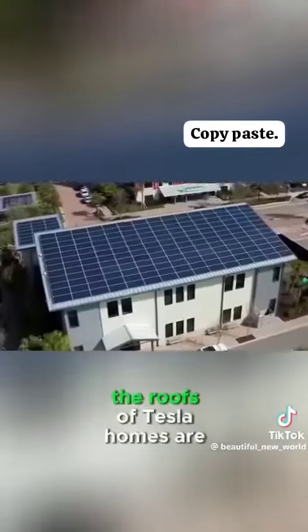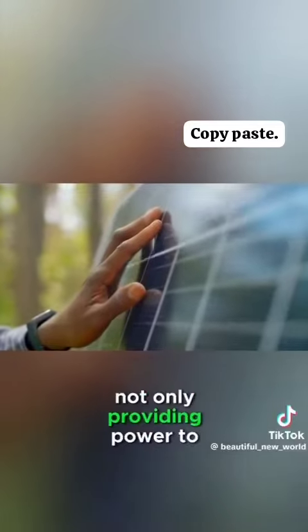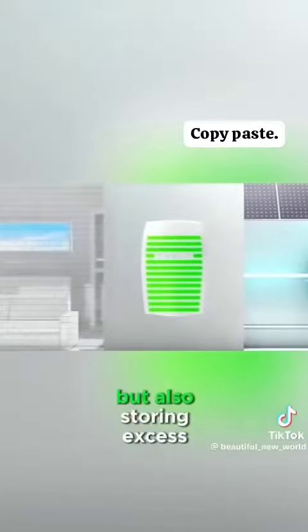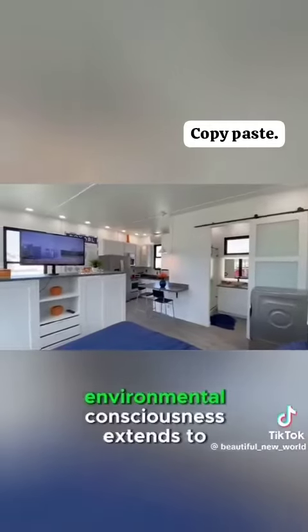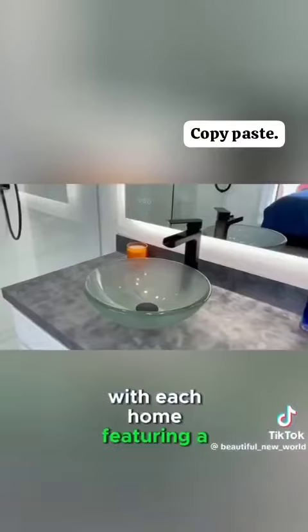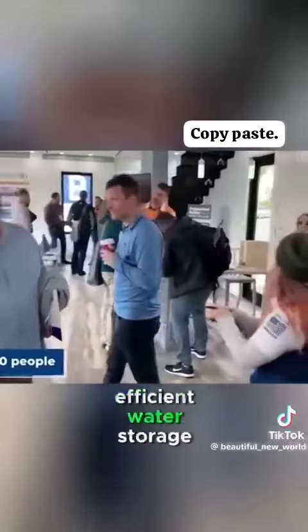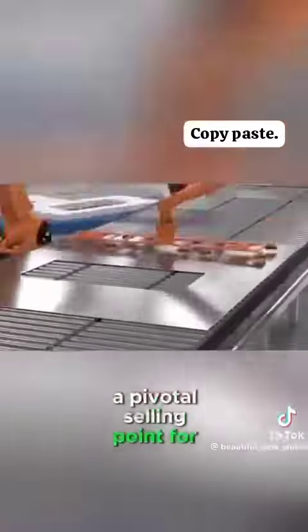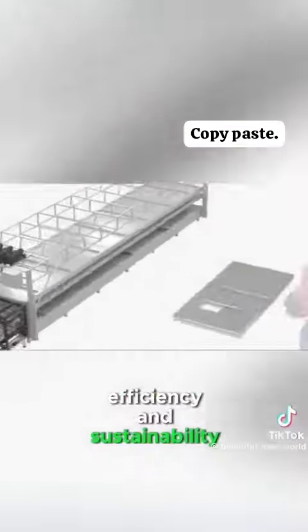Additionally, the roofs of Tesla homes are equipped with solar panels, not only providing power to the house, but also storing excess energy in a power wall. Moreover, environmental consciousness extends to water usage, with each home featuring a rainwater collection and filtration system for efficient water storage. A pivotal selling point for these homes is their focus on energy efficiency and sustainability.